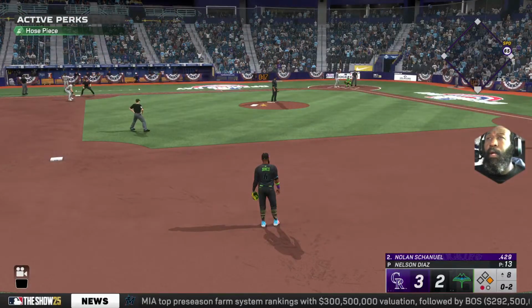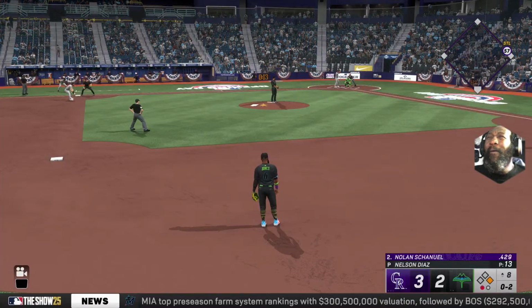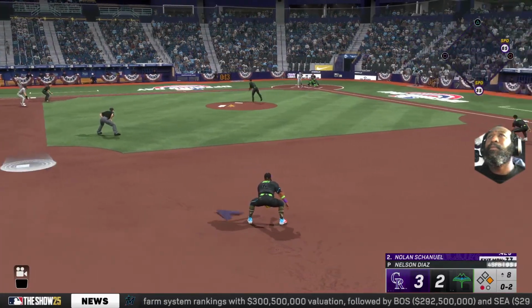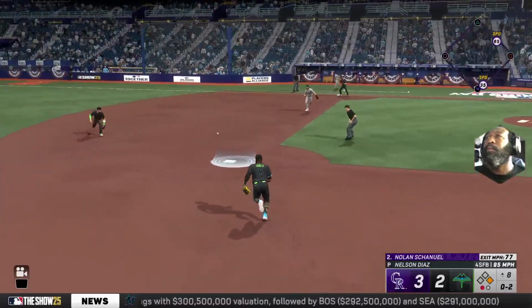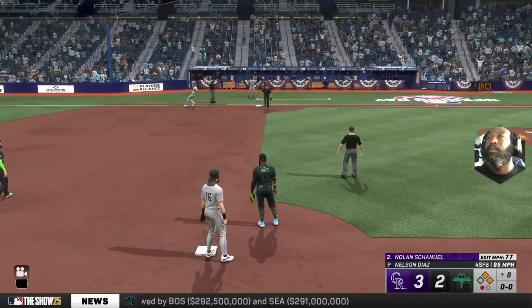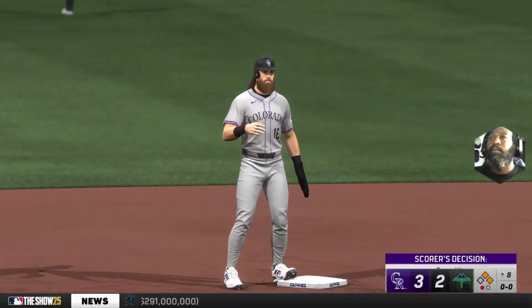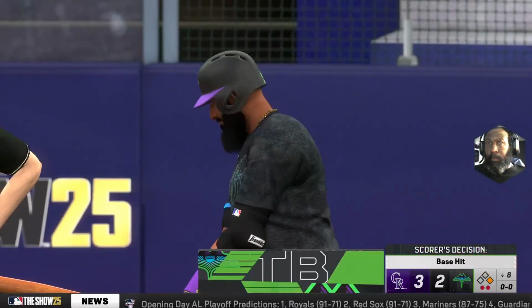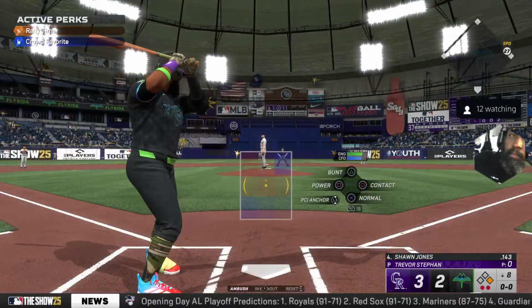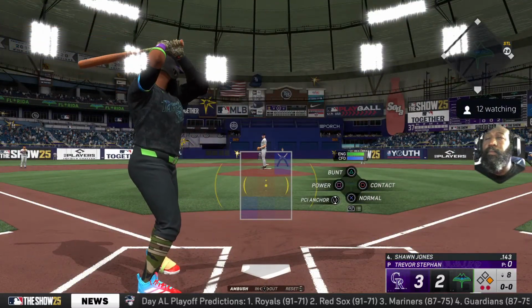Now the number 2 hitter, Nolan Schanuel. On the ground. Boots it. Still able to fire over, but no chance to get him. It's an infield single. Runner at first with 2 away. And next will be the cleanup hitter, Sean Jones. 0 for 3 in this one.